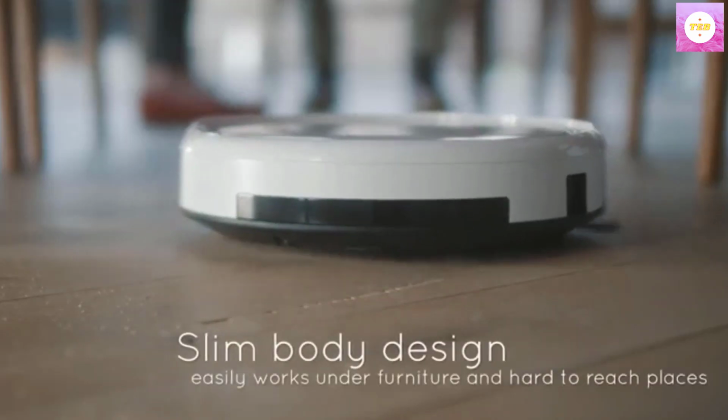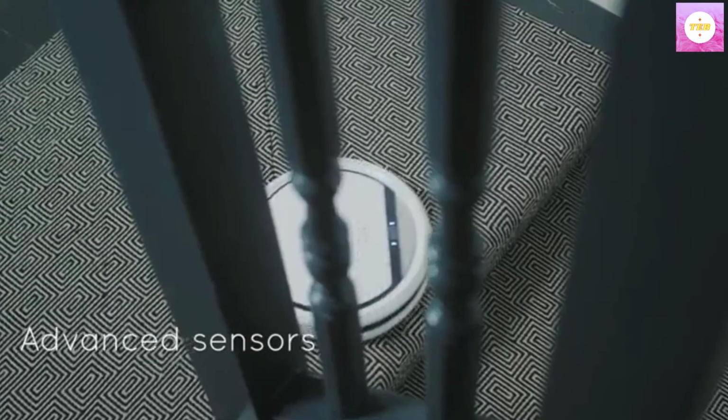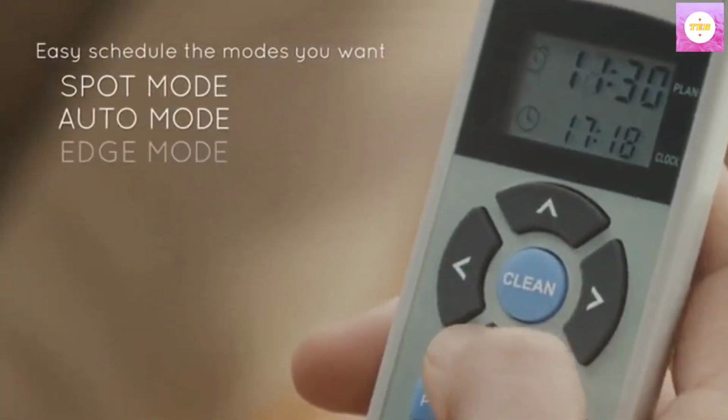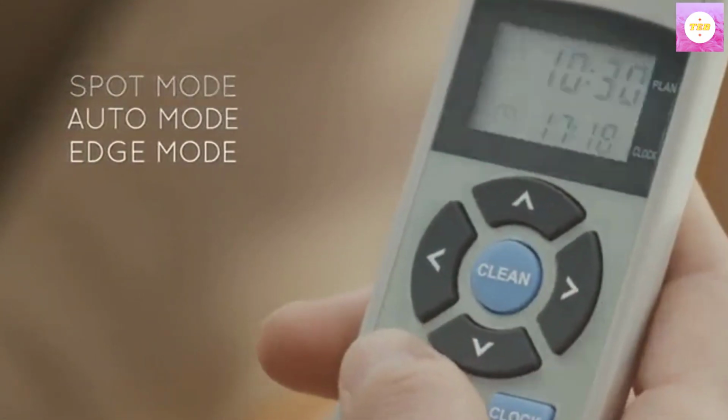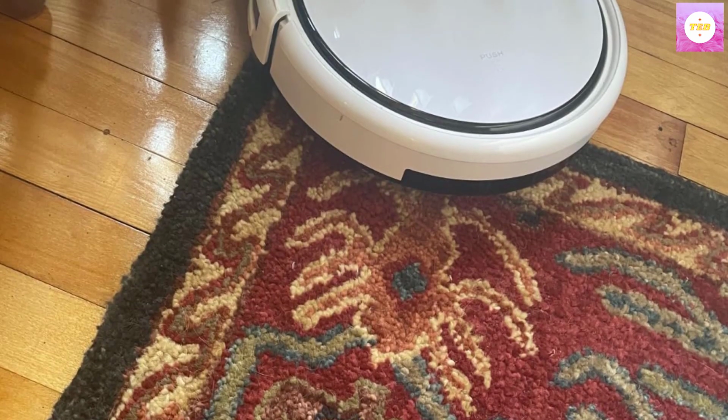This model also comes with a handy remote control, so you can change the settings while you lounge and watch your favorite TV show. Work smarter, not harder. It can navigate between carpet and hard floors with ease, avoiding most objects despite not having specific object avoidance technology.